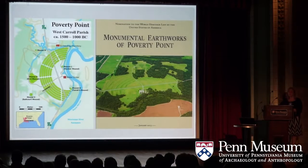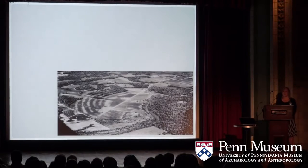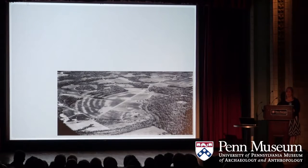But the true extent of Poverty Point was first recognized when this aerial photograph revealed the incredible ridge structure defining the central plaza. No one had ever noticed that these were here until they saw this photograph. The outer ridge that you can see on there is about 3/4 of a mile in diameter, and the site overall covers over 500 acres.